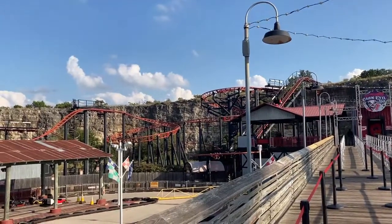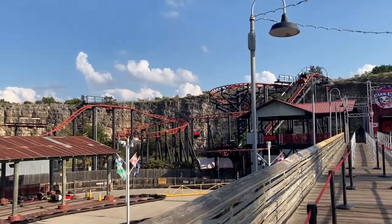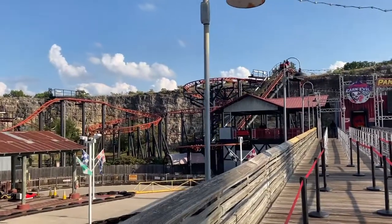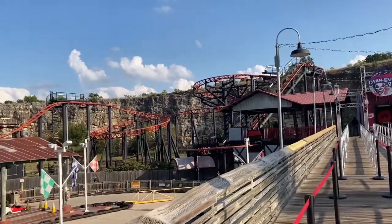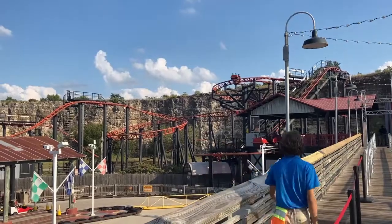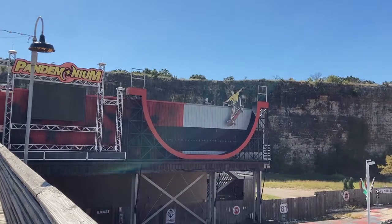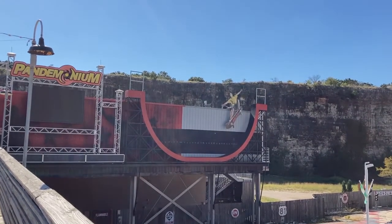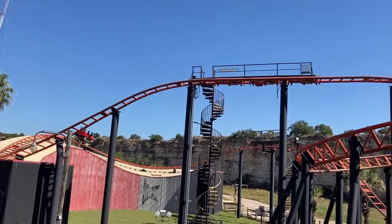Located where Joker's Revenge used to be, a backwards version of Corkscrew that was relocated to Six Flags New Orleans and included a funhouse entrance that is still used as a haunted house for Fright Fest, I always wonder, when looking upon Pandemonium, what it would have been like for both of these coasters to have been standing side by side.